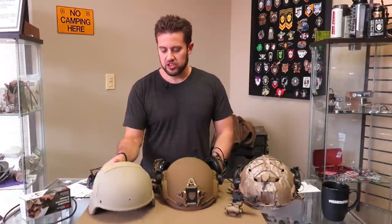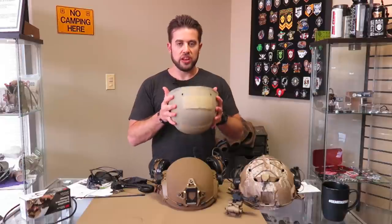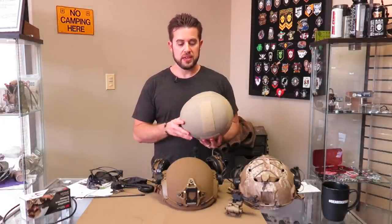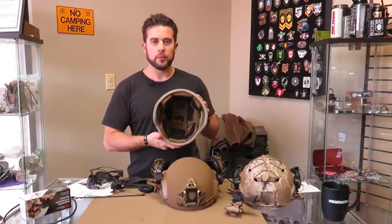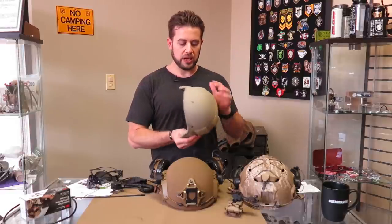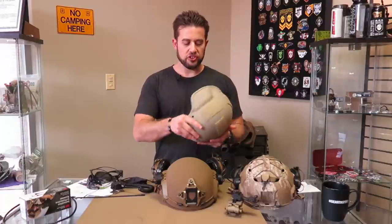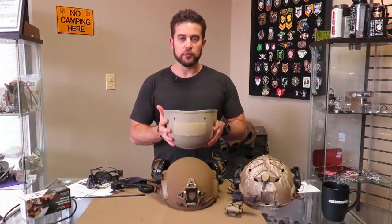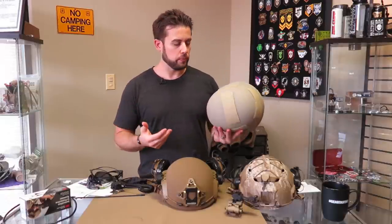I had an ACH and I've had it set up before, but I've just never found it to be a comfortable helmet. I tried upgrading, which is why everything's torn apart right now. I tried upgrading it with the Team Wendy liner that they had. I've tried putting an OpsCore strap system in it, and it's just never really fit me well, especially with comms. And that was the big thing. I wanted a helmet that would run with comms.